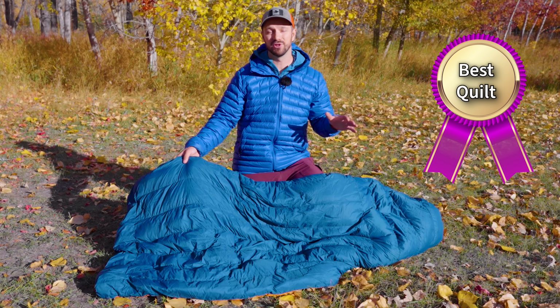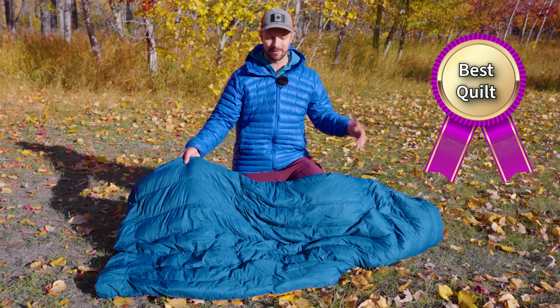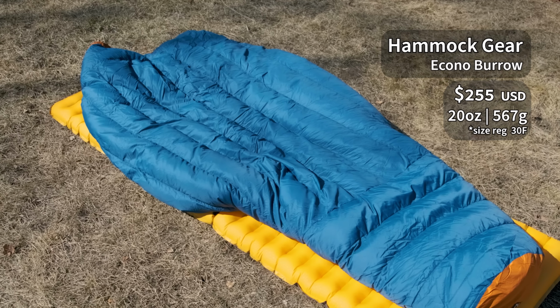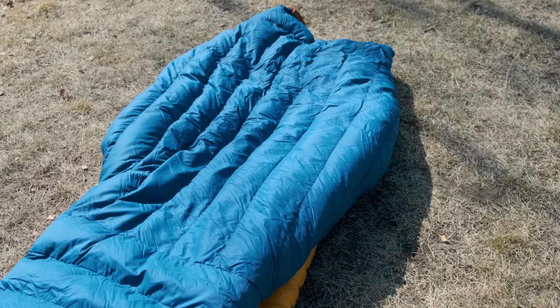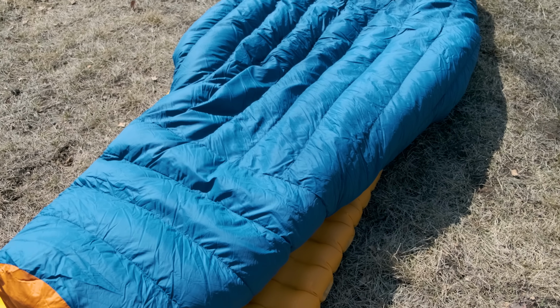For the best quilt, those of you who follow the channel, you're probably not gonna be surprised. It's the Hammock Gear Econo Burrow. Quilts are pretty expensive no matter how you cut it. There are some cheap options out there, but you're gonna be sacrificing on materials as well as quality of construction. With the Econo Burrow, you're not sacrificing anything.